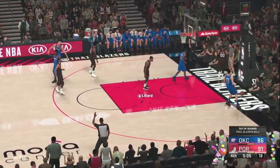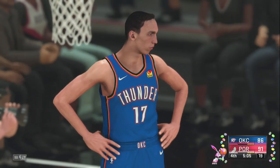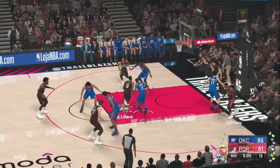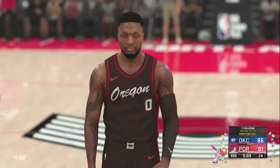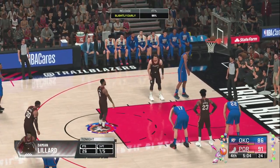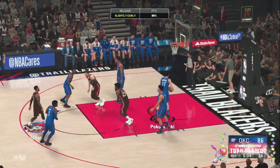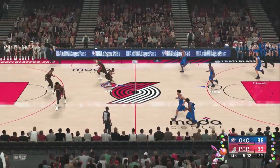Out of bounds. Trailblazers ball as Portland keeps possession. Active hands from him as he's able to deflect that pass out of bounds. Well, that's what you call a game of inches. They talk about it in football. We see it right there. And he gets the whistle. 2 free throws coming up. Wearing the number 0 for a reason. Damian Lillard has it on his back for his city, Oakland. Just the latest star from the town. And both free throws good for Damian Lillard. Thunder trailing by 7.